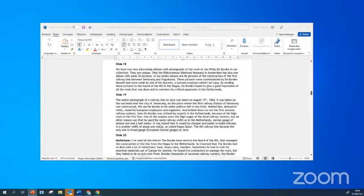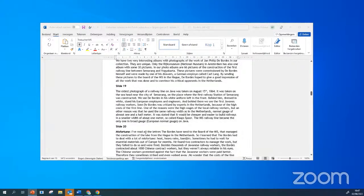Soon, De Bordes was criticized by experts in the Netherlands because of the high costs of the line. One of the reasons was the high wages for the local railway workers, but another reason was that he used the same railway width as in the Netherlands, normal gauge of almost 1.5 meter. It was stated that it would be cheaper and easier to build railways in a smaller width of about 1 meter, so-called Cape gauge. The NIS railway line became the only one in broad gauge, European normal gauge, on Java.